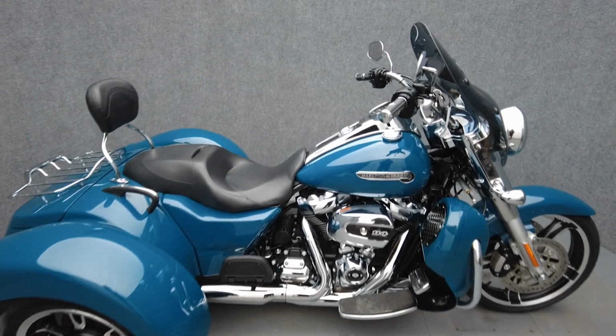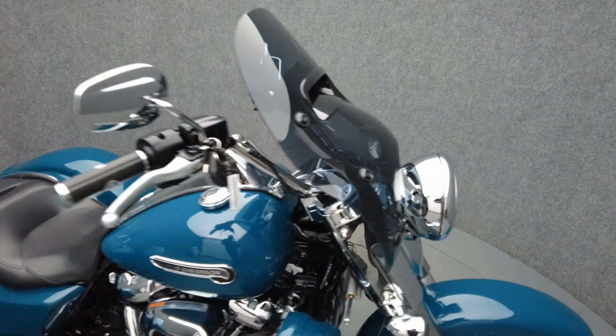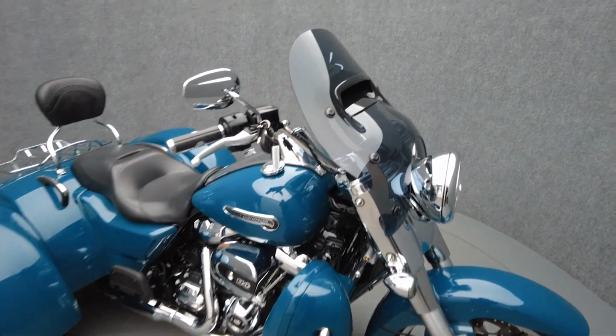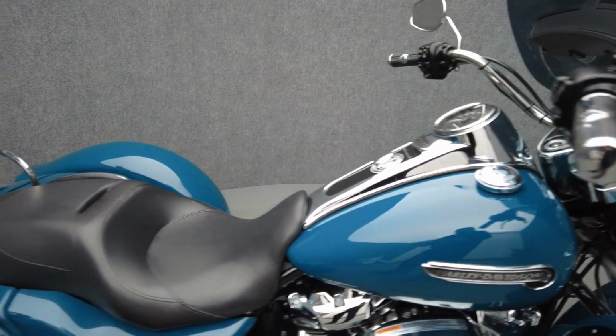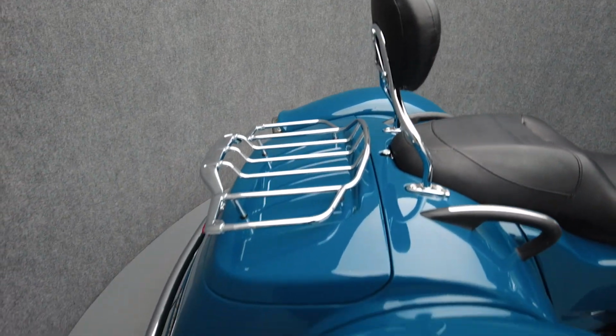This 2021 Harley Davidson Freewheeler with only 22,412 miles passes New Hampshire State Inspection and runs well. It comes equipped with ABS, traction control, cruise control, heated grips, and a multifunction two-speaker audio system. It's rare to see a billiard teal trike from Harley Davidson, and the color speaks for itself, vividly standing out even among other Harley paint sets.